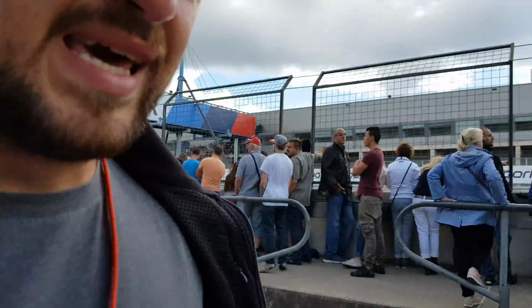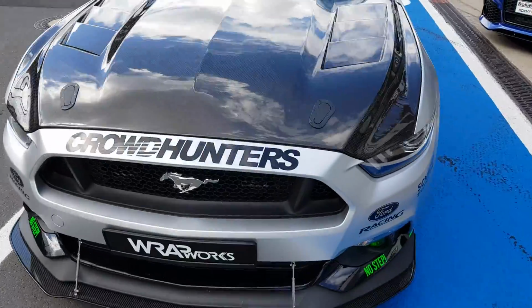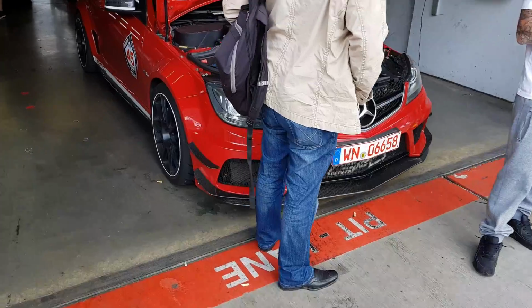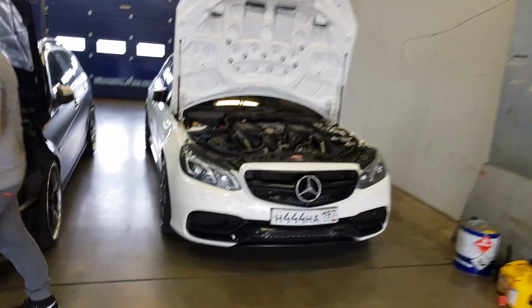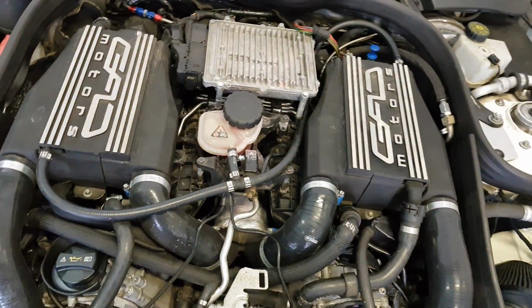I found the joker of the day, the funniest car of the day. Look at this Mustang. Crowd hunters. Well, I should better get out of its way before it runs over me. And look here, GAD. Looks stock, but this one, I think we've seen it a month ago in Russia. I believe that's the one with 1200 horsepower. Yep.